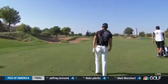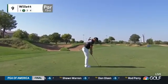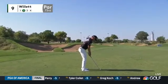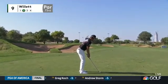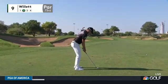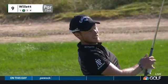Back down the fairway, Danny Willett. Good score today, 61 out here today with these flag positions. They are tucked. 159. Flag all the way back left here at 9. Just a little puff out of his left, maybe with a little bit of hurt.